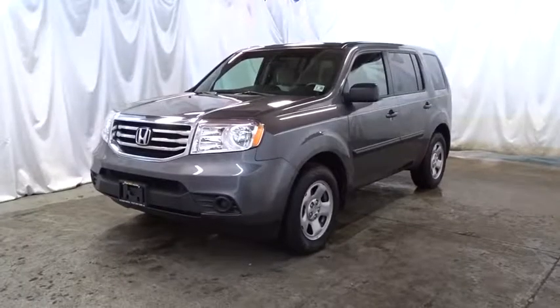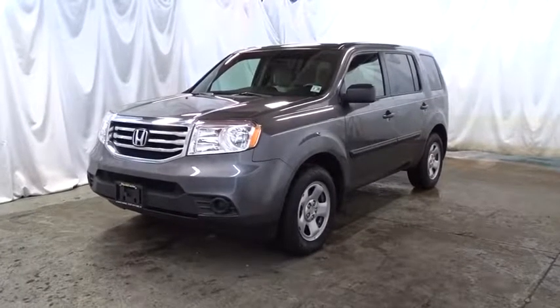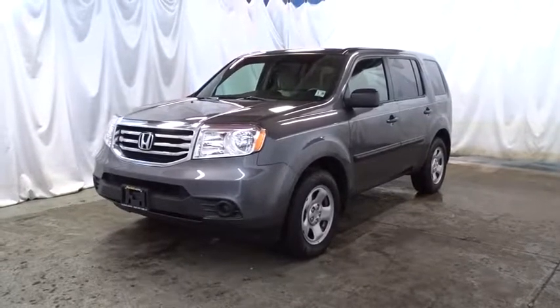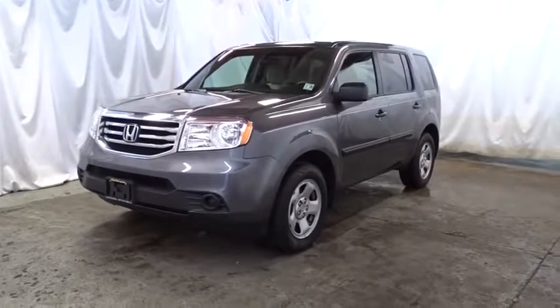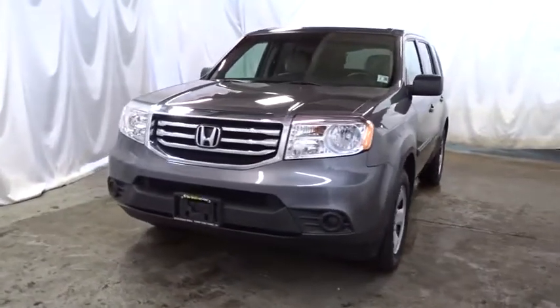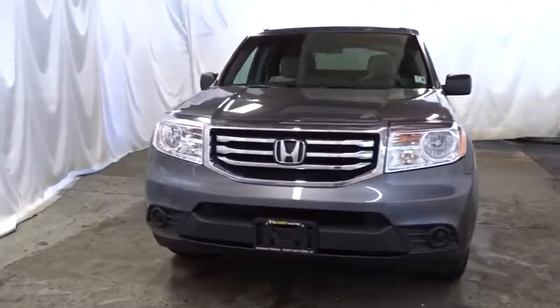The 2015 Honda Pilot. Optimal utility, indulgent interior, powerful performer. You'll be ready for almost anything in the Honda Pilot. This vehicle has less than 9,000 miles. Here are some of this vehicle's great options.